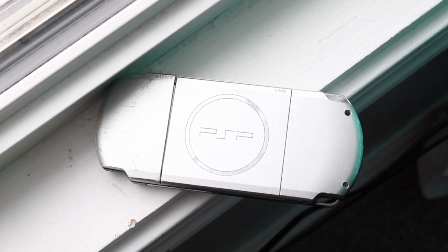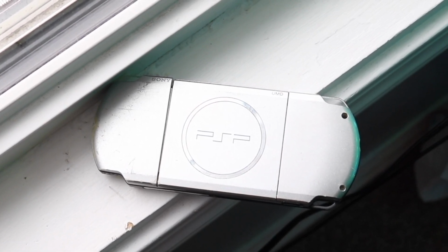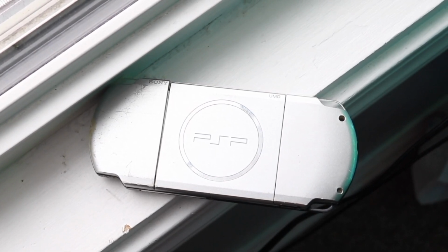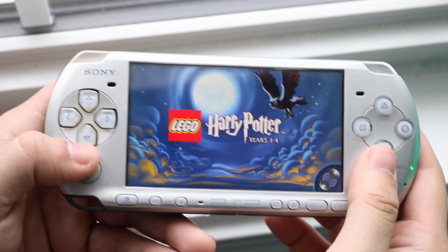Since then, these screens have gotten much, much better. Even with our iPhones, you go outside, you can still see the display. I remember a time where with our iPhones, you couldn't even use them outside because it was just so bright. But with these ones, the displays were that much of an improvement. And I think that's a really awesome thing that the PSP 3000 actually ended up bringing.